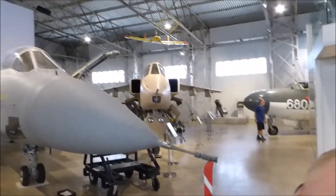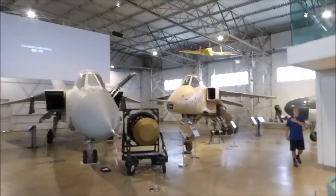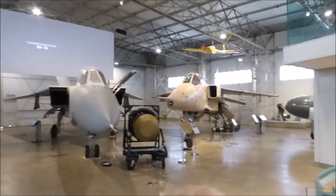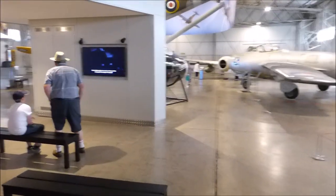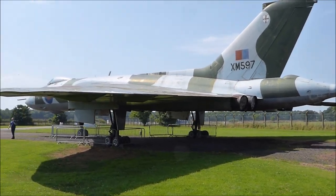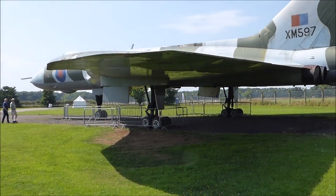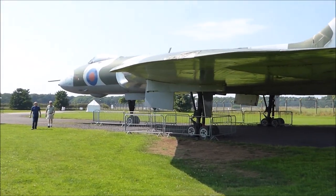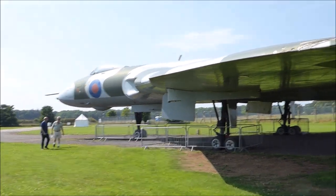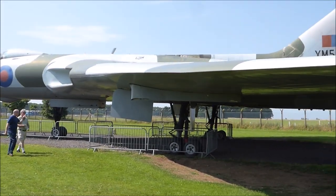Oh. So, Jaguar? Yeah. I watched one of them take off at the Elvington Air Show. Yeah. In front of me. Yeah. And as soon as it got off the ground, it just went like that. It was straight up. Mad, isn't it? I'll be able to drive. This doesn't need any introduction. The Vulcan bomber, of course.